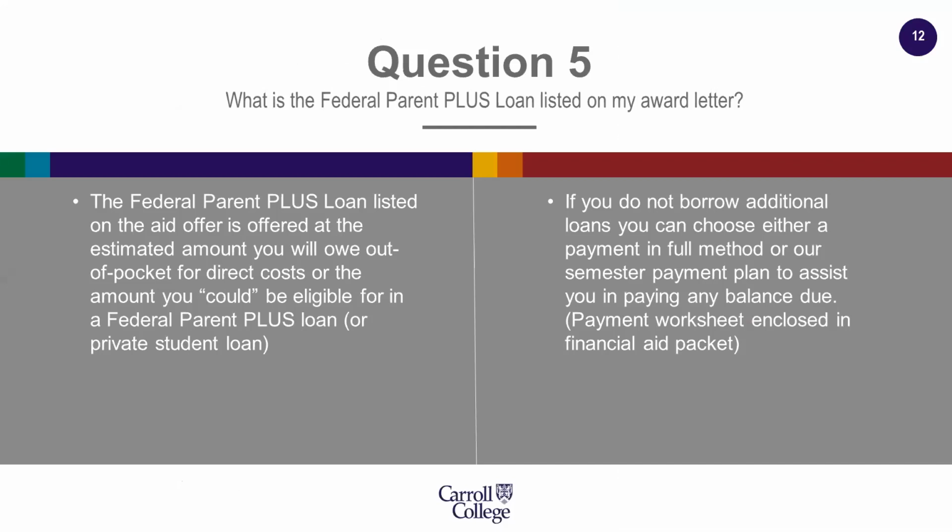Question number 5, what is the Federal Parent Plus loan listed on my award letter? The Federal Parent Plus loan listed on the aid offer is offered at the estimated amount you will owe out of pocket for the direct costs, or the amount you could be eligible for in a Parent Plus loan or private student loan. If you don't borrow additional loans, you can choose to either have a payment plan or do a payment in full for the semester. There is a payment worksheet enclosed in the financial aid offer packet that we mailed out to you, and we can certainly walk through that over the phone with you if you'd like. It estimates how much your out-of-pocket cost will be and whether or not you may want to borrow any additional loans. You certainly do not have to borrow any loans.